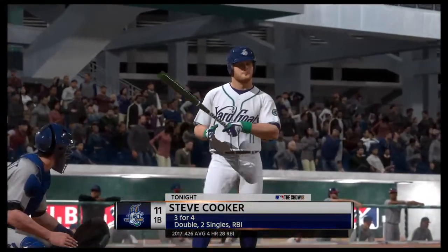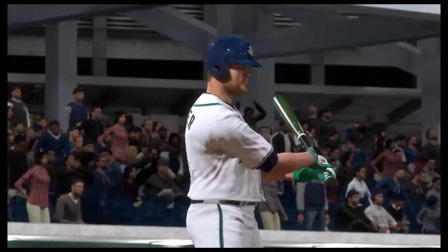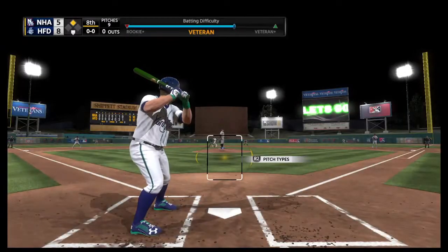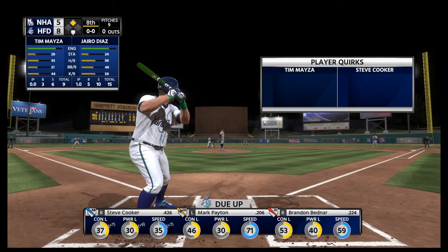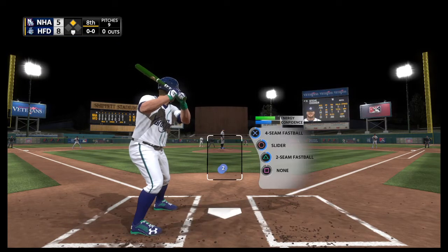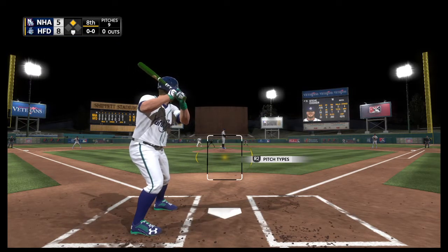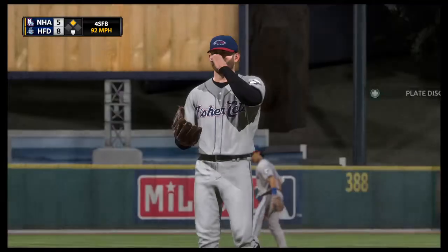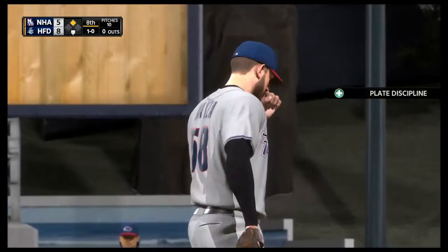Now at the plate, Steve Cook. He singled his last time up. Keep it going up there. Your turn. First offering on its way. And a fastball just below the knees, ball 1.